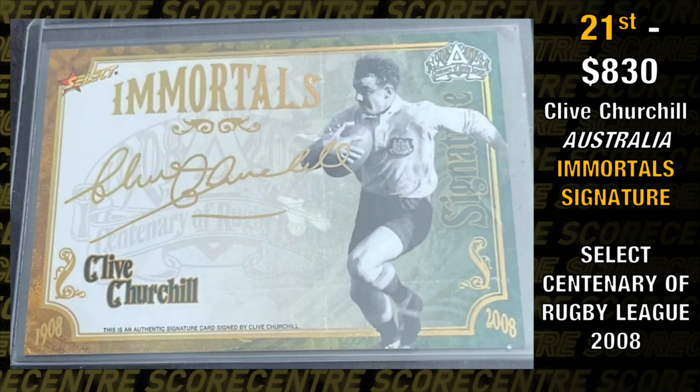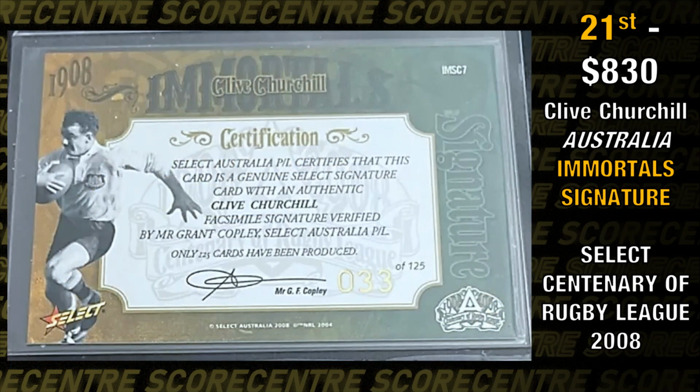In 21st spot for $830, we have the Clive Churchill Immortals Facsimile Signature out of the Select Centenary Rugby League release in 2008. And that is number 33 out of 125. Intriguingly, of course, Clive Churchill had passed away long before this release. So at the back, it's got Select certified. So this card is a genuine Select signature card with an authentic facsimile signature, verified by Grant Copley.